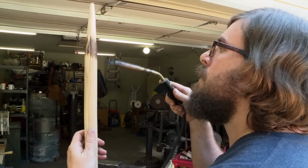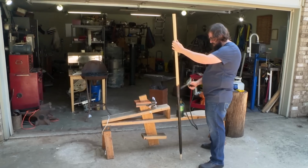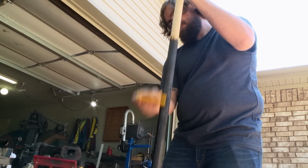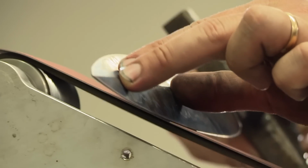Well, my vision for this is to have a nice dark pole. We'll heat it up with the torch until it turns black, and then I'm going to rub some beeswax from my own bees. The beeswax will kind of melt in there and treat the wood and give it a nice sheen. Time's still rolling. I'm going to need to use every minute to get this thing looking great.